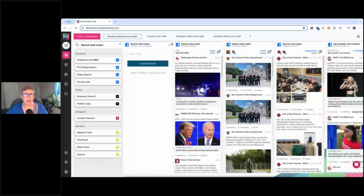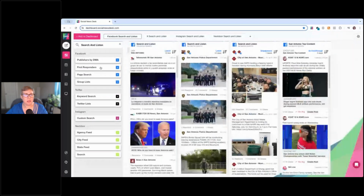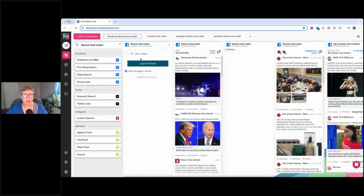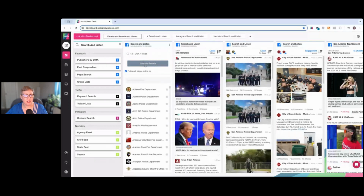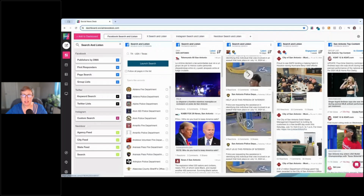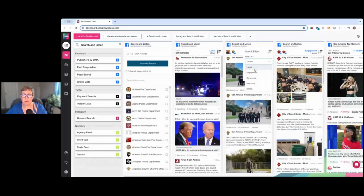The next tool we're going to look at is the First Responders tool. You can simply enter the state. So in this case, I'm going to enter Texas. And then you can hit launch search if you want to follow all of the pages in that list, or you can search for particular ones. So in this particular column, I have posts from the San Antonio Police and Fire Department. I have latest content up at the top, so I can scroll through and see the most recent content. Or again, I can sort this by engagement, and I can take this back as far as 30 days.